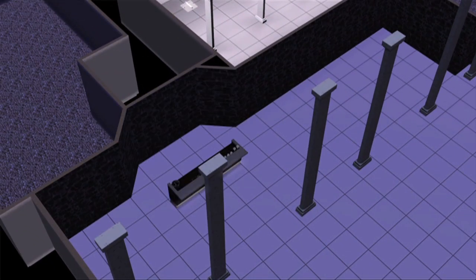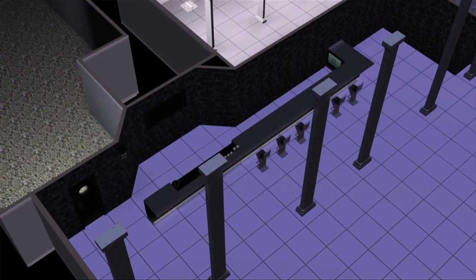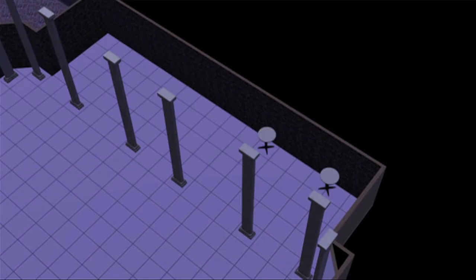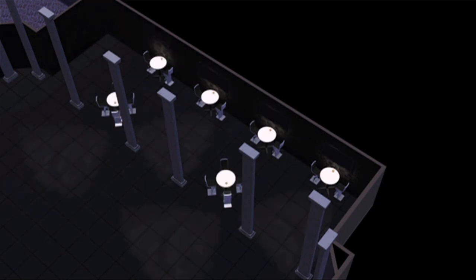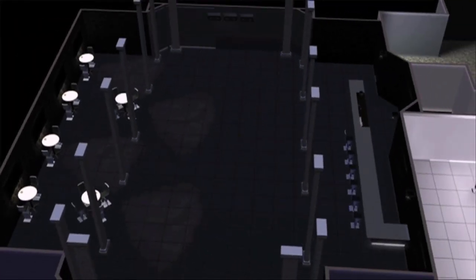So here's the main bar. There is only one bar. It's really big. I like it. It's very simple and elegant, I suppose. I don't know if you'd go that far, but it's just simple. A bunch of bar tables on the other side here with some bar stools on it. Just kind of cool. Kind of more of like a clubby area to hang out. Not really like an eating place, but just sort of a chillaxing place.